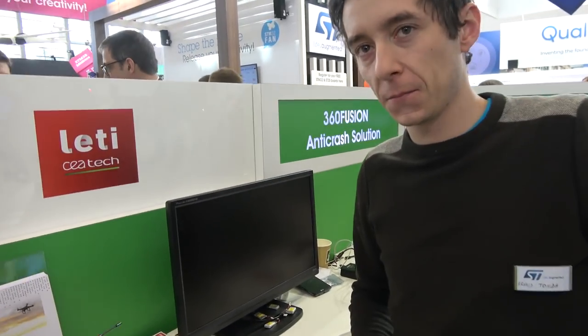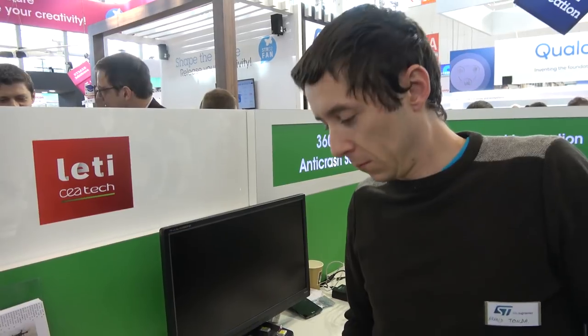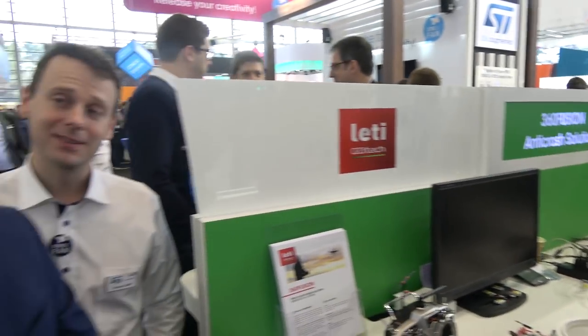Cool. Is the STM32 fast enough for this? Yeah, everything you need. Approximately 10% of CPU is used for the algorithm. So you can think of new algorithms for the other 90%? A lot. Yeah, all kinds of stuff. There's another application which we're running.